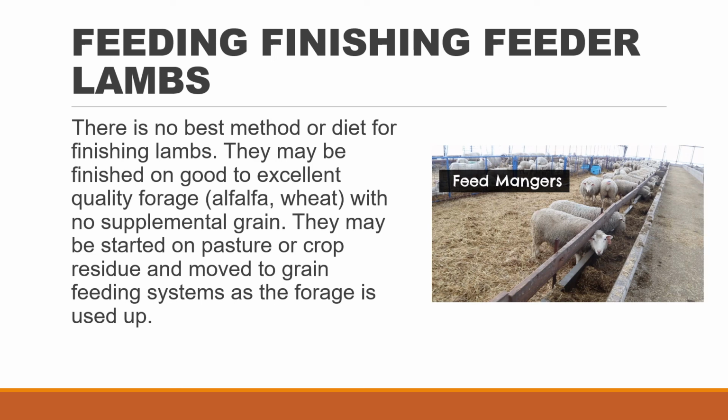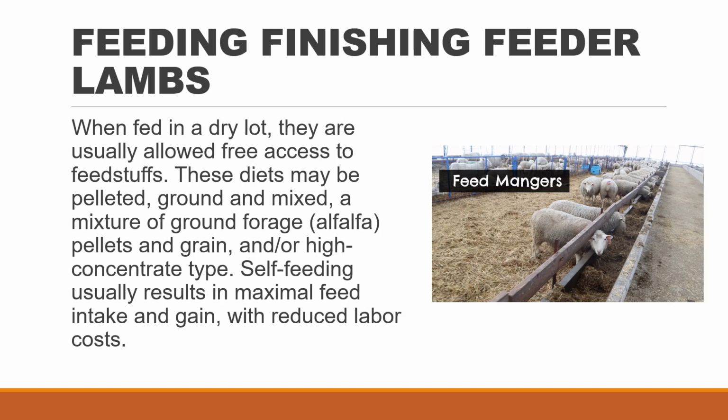So, they may be finished on good to excellent quality forages like yung mga alfalfa natin with no supplemental grain. So, they may be started on pasture or crop residues and move to grain feeding system as the forage is used up. So, yun yung pag-feed doon sa mga finishing feeder na lambs natin. So, when fed in a dry lot, they are usually allowed free access to feedstuff. So, these diets may be pelleted, ground, and mixed, a mixture of ground forage, pellets, and grain, and/or high concentrate type. So, self-feeding usually results in maximal feed intake and gain with reduced labor cost.